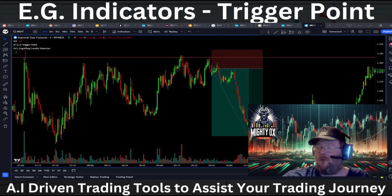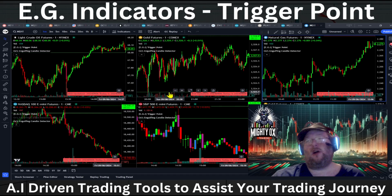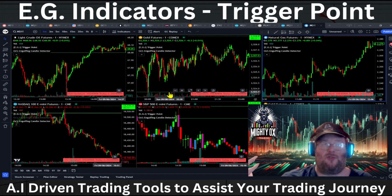So there you see, it works on multiple assets, multiple ways. Is it going to work every time for every day? No, there's no such thing as an indicator that does that. But I really like the way it bounces, especially on NQ. NQ is the one I trade the most. I don't trade most of the others except for every now and then.